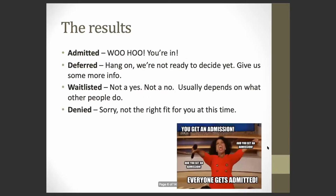Now, these notifications at first are going to give you your admission results, and there are four possible results that you could get. The first, of course, is you were admitted. Congratulations, you're in. You have the option of attending that school if you so choose. On the complete opposite side is the denied. Sorry, this is not a right fit for you at this time. If you are denied, there's really not much you can do about it. They've made their decision. If you really wanted to go to that school, you would have to go somewhere else for a year, get some new grades, and then reapply later.